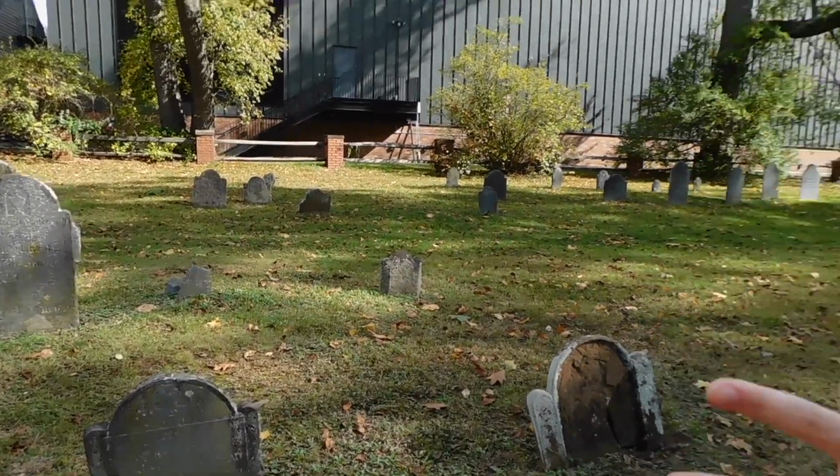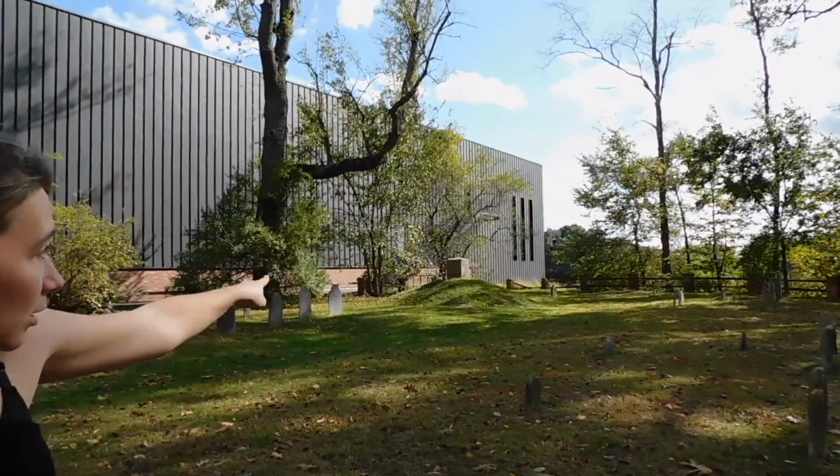The cemetery does not care, because everybody's just mixed in. There's some people who are buried with their families, and then there's some people who are buried totally random. And then there's even more bodies buried here due to the massacre and everything. Yeah, it's the French and Indian Massacre.